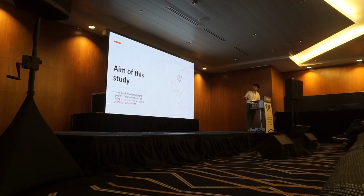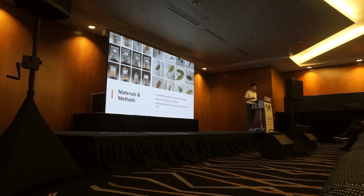we call the Alisma orientale. The other one is in European countries and Asian countries, and then also in the Southern Hemisphere. The thing is, at least in Asia, like China, probably two species are distributed. Okay, and the materials and method: I got the leaf specimen from the Medicinal Plant Garden in Japan.